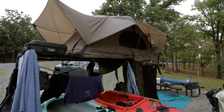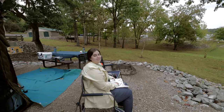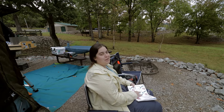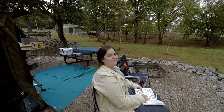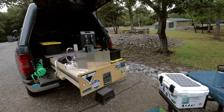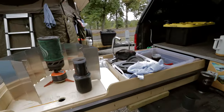But the tent did great, stayed dry all night long. I slept like a baby. It was so good because the rain was hitting the tent, and it was good. So I'm gonna start cooking breakfast and show y'all what we're fixing up this morning.